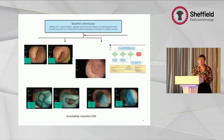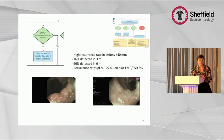And if we have polyps that are larger than 19 millimeters or 2 centimeters, we have to ensure that we survey these patients sooner. Believe it or not, in polyps more than 1 centimeter, the incomplete resection rate is about 10%, even in expert hands, especially if we are in a rush. So this baseline colonoscopy exercise is key for the rest of the guidelines to be implemented safely.